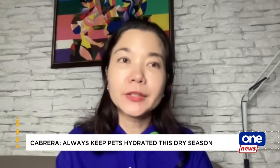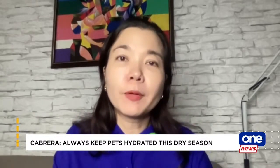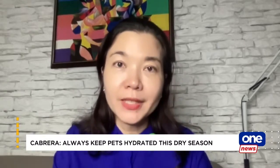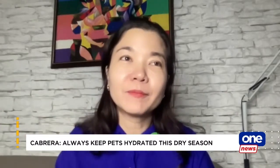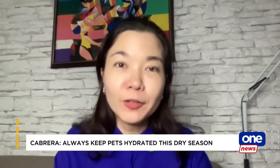At the PAWS shelter, they even have a tub of water. We have a mini swimming pool, nothing fancy. But if your pet needs to be able to cool off, you should be able to provide that space for them. Having a barometer in the area that measures the temperature would also be helpful.